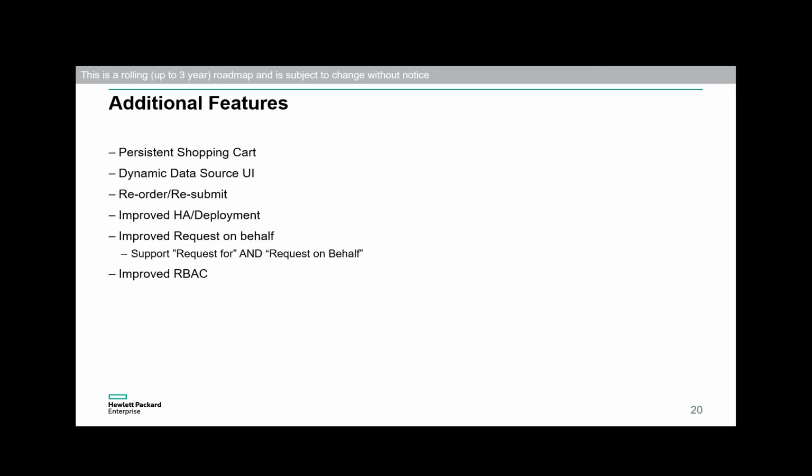We've had support for Request For, which allows you to do almost like a ship-to address relative to IT services, which allows you to, for example, choose for whom a service is being ordered. But the request we got from our customers was they really did also want Request on Behalf, which is a little different, where it allows you to browse a catalog as a different user if you have the permissions to do so and order on their behalf. So we added that capability, and we've also improved our roles-based access control for 2.20 as well.